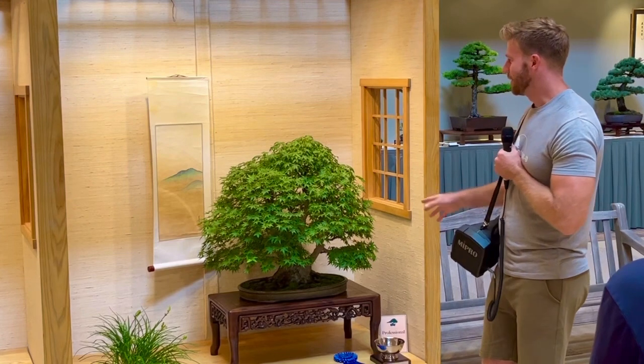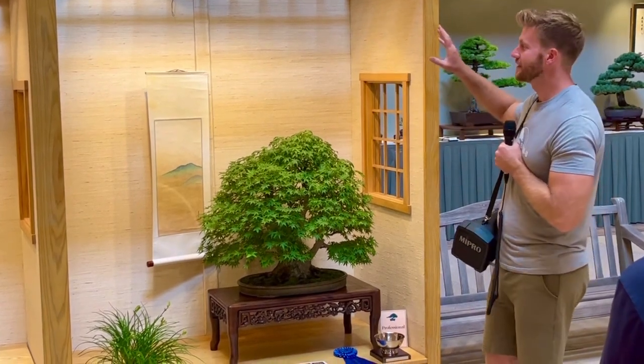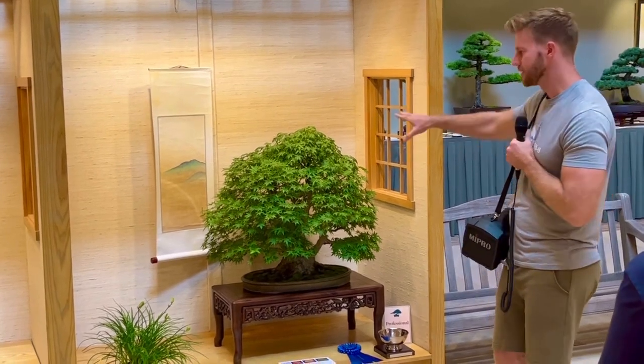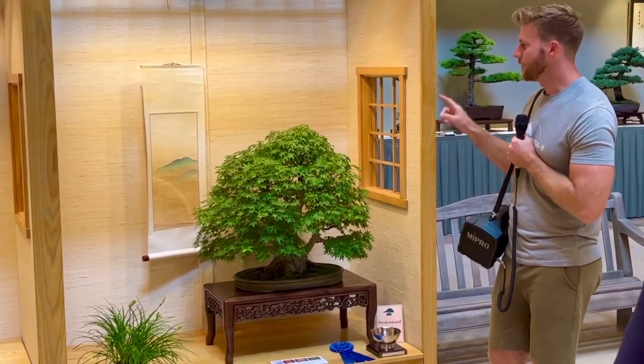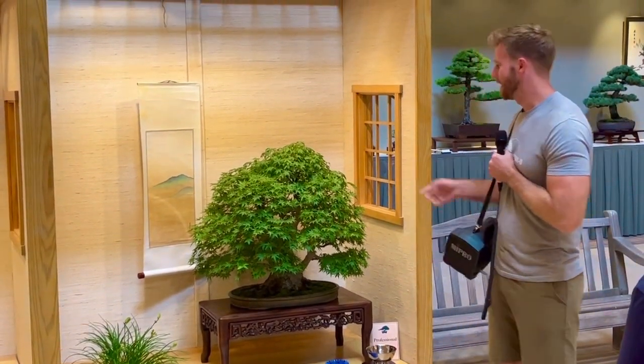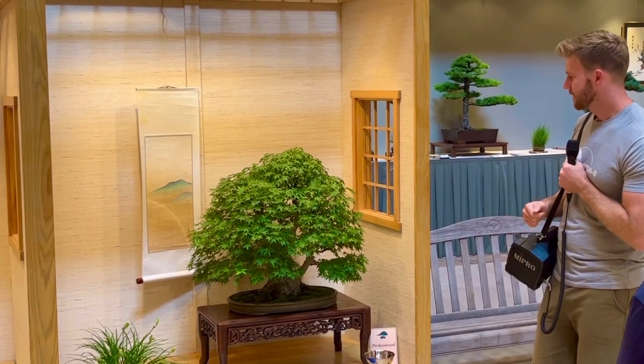So I've been preaching this for years, but Bill is the only person I know of really in the States, and there are a handful of other folks, but Bill is the main guy in the States who has so many trees in his collection he's built himself. You can really see the results, by spending the time doing this. So, any questions about this one?